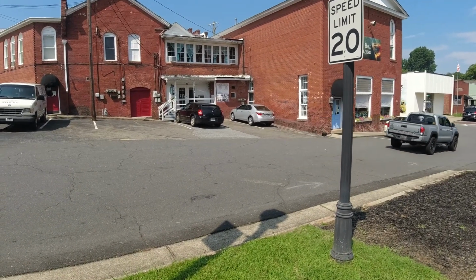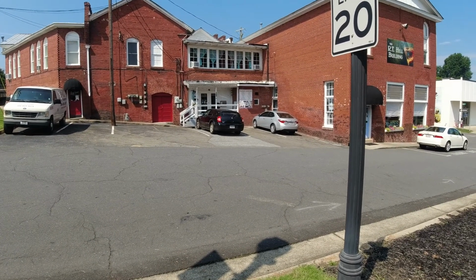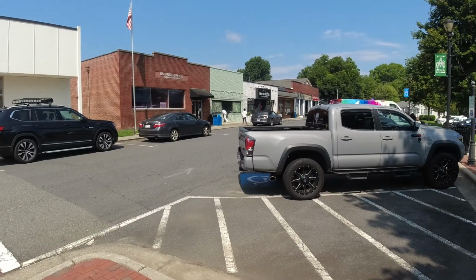Sacred Corner. Doesn't look like they're open just yet. They have all kinds of cool gemstones. There's also a dance school in here too, and Pilates. So they converted this old structure into all kinds of cool little stuff. And here is the center of town.